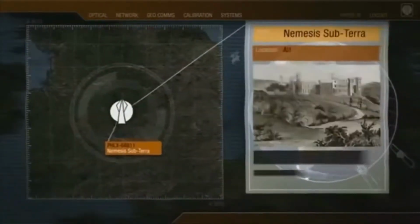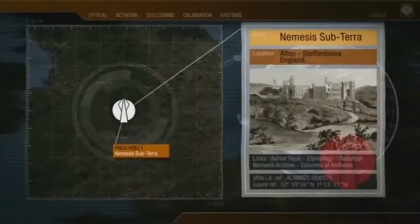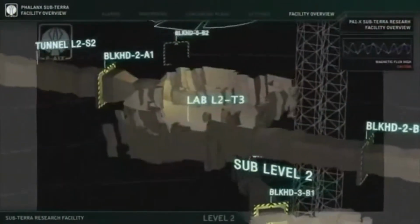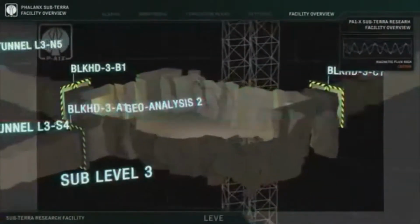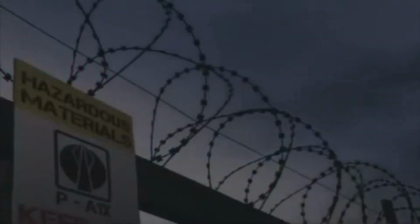The facility you are about to enter is one of Phalanx's most recent acquisitions, and potentially its most exciting. Phalanx was deployed to this location when excavations near the long-established Nemesis site revealed hidden cave systems extending for several kilometers below ground.